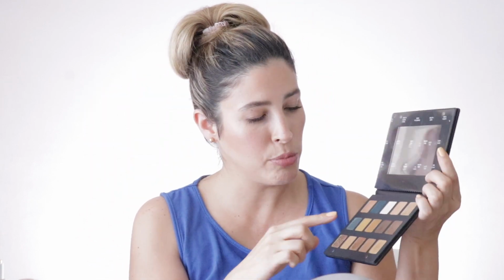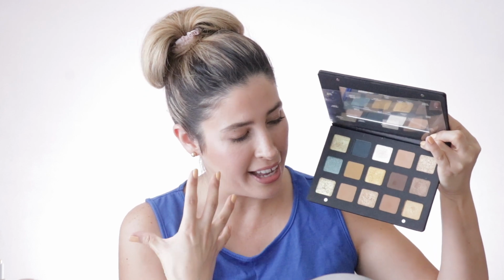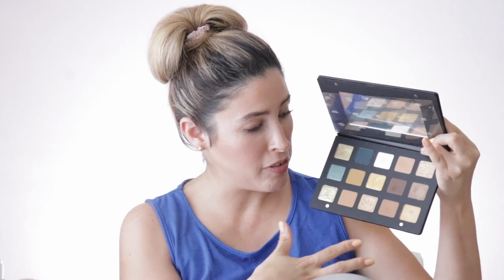Now I do have a few Natasha Denona palettes right here. Another palette that I absolutely love is this gold palette by Natasha Denona. This palette right here is a gorgeous palette. I know you're saying, why all gold palette? Well, you have some neutral colors right here, some brown tones, and then you have this pop of teal color that is just amazing.